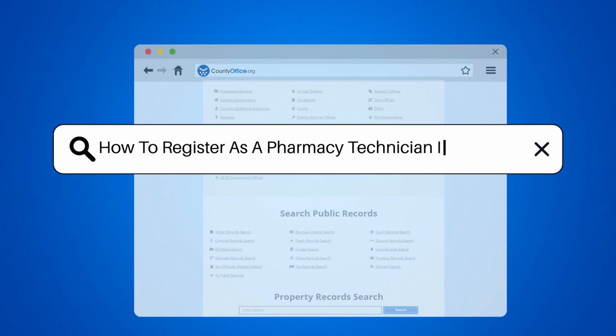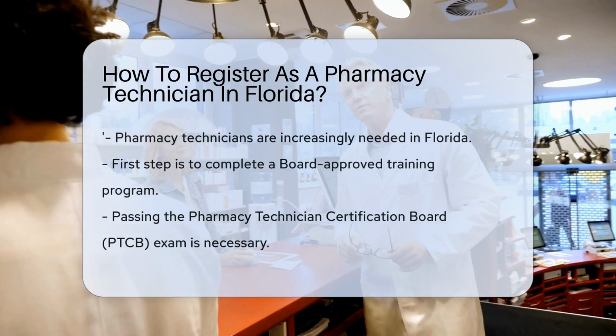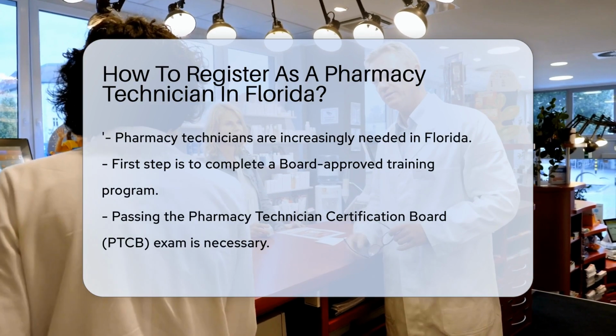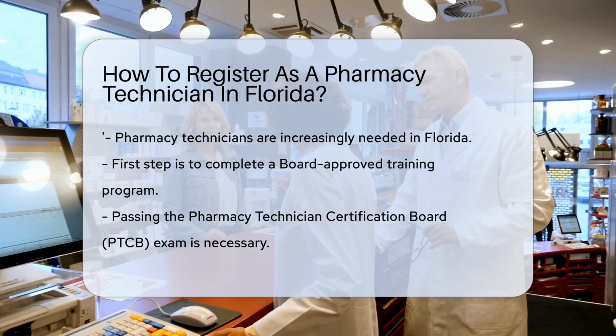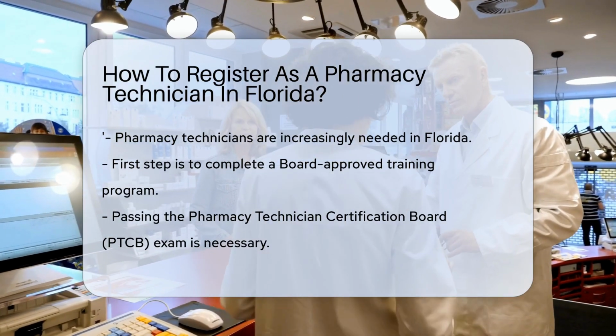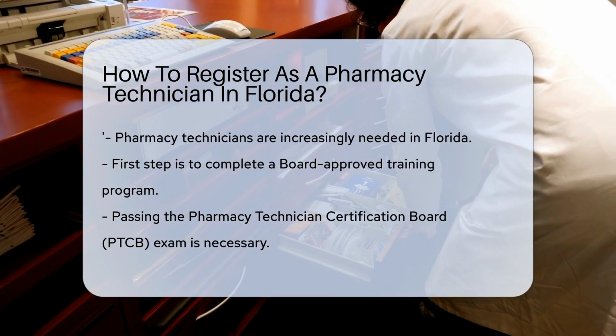How to register as a pharmacy technician in Florida. In sunny Florida, pharmacy technicians are in high demand. But how do you join this growing field? Let's get into the nuts and bolts of registration. First things first, you need to complete a board-approved training program. This ensures you've got the know-how to support a pharmacy.